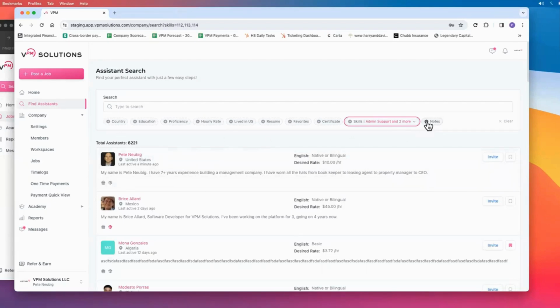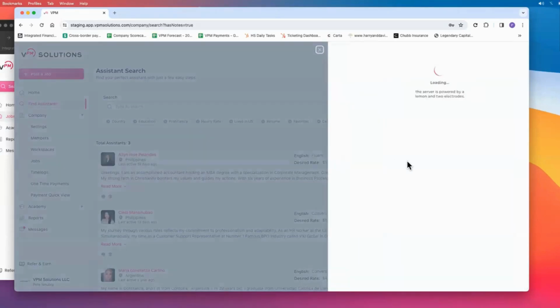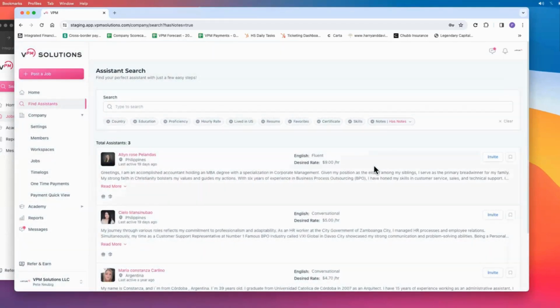And the last piece we added was notes. So now you can actually add notes to any resume card. As you see here, we have a notes section here. And what this does is this is a private note for each, but it's public within the company. So for example, I'm logged on as VPM Solutions. And if Peter worked with Pete and he had a login to VPM Solutions, we would share notes. But if Peter was with ABC property management company, he would not see the note. The assistant doesn't see the note either. So the notes are just public for the company side of things.